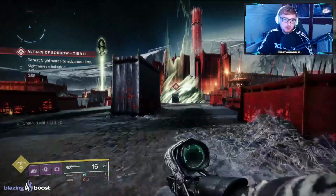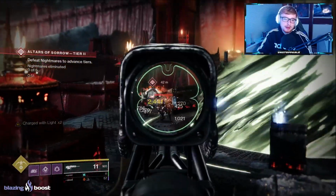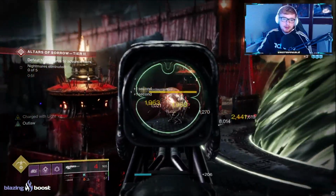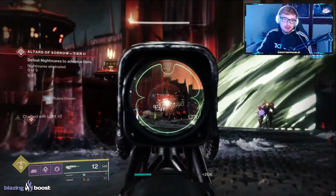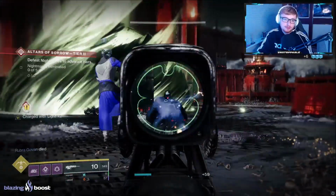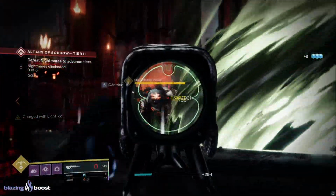Now, what I'm going to do is work out the TTK for you guys, and we're going to jump in and I'm going to talk over the gameplay and talk about the stats, and how fast this thing can actually kill compared to other scout rifles. Right, so up on screen guys, I'm going to put the total stats of the weapon.